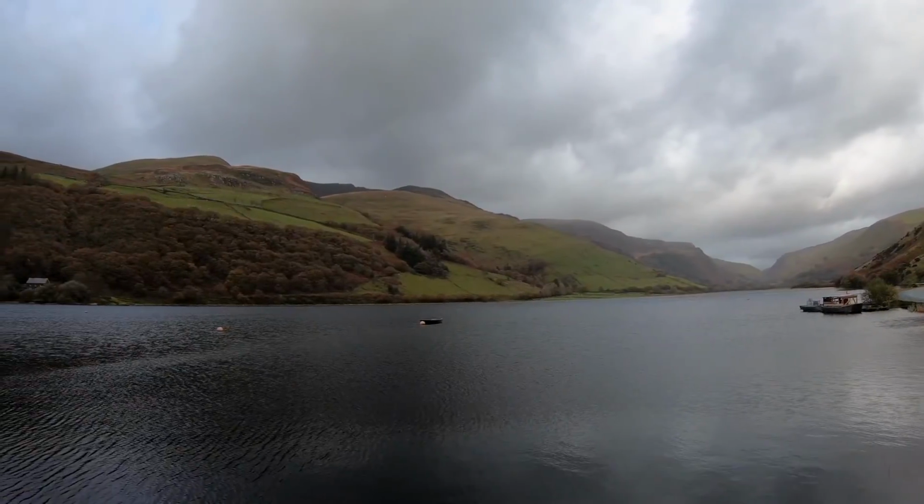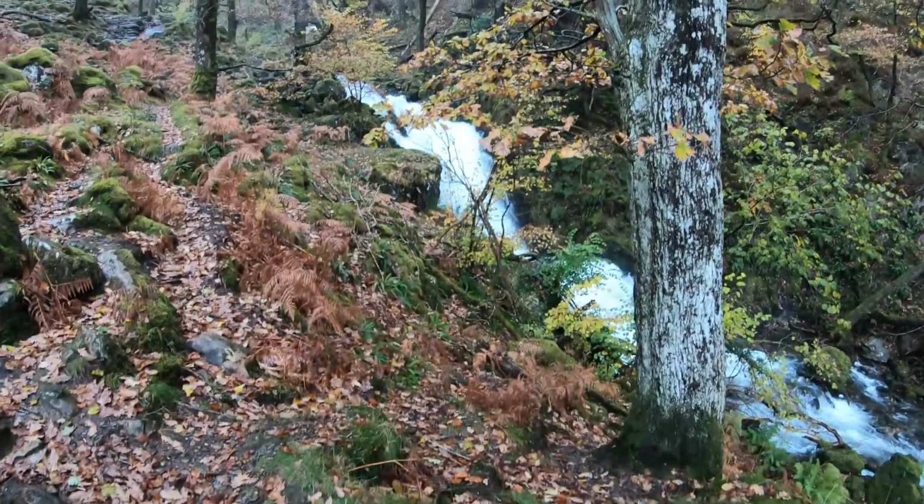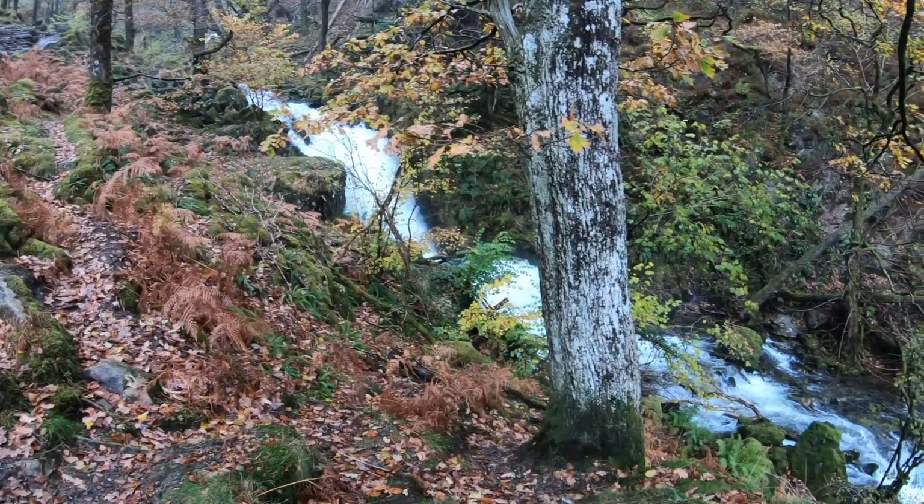Let's jump right into this hike of Cadair Idris. You're off to a good start if you found this waterfall.